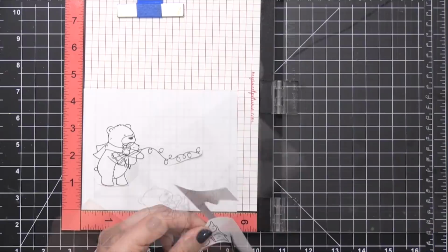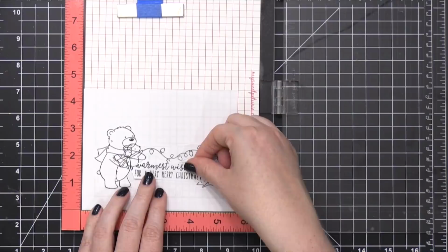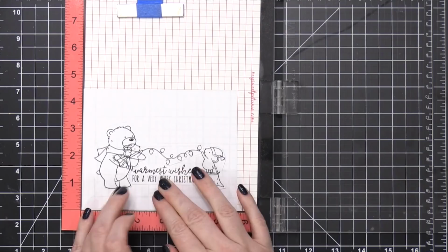I'm going to be doing some really precise stamping, so I wanted to be able to move these around and get them just right so that when I go to stamp, I can have all the elements in the correct place. So I've pieced these all together and adhered them down to another piece of scratch paper, and I'm going to use this design here as a guide.